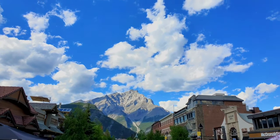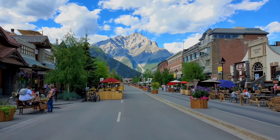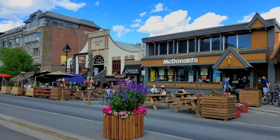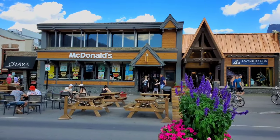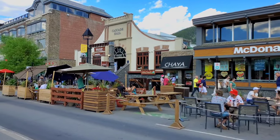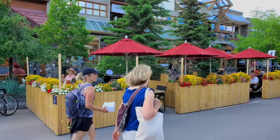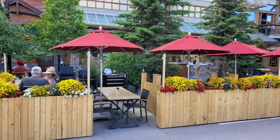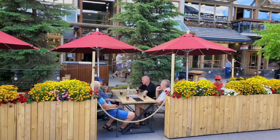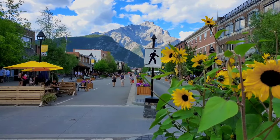And look at the sky, guys. It's so blue. Even though today is 30 degrees Celsius in Banff with the heat wave, I'm feeling perfectly okay. And as you know, Banff is one of the highest towns and the most beautiful towns in Canada. Wow, look at this patio. Oh my god, I have a winter time video, and it's totally different, guys. I cannot explain it, you can see with your own eyes, even though the camera doesn't capture 10% of the beauty.